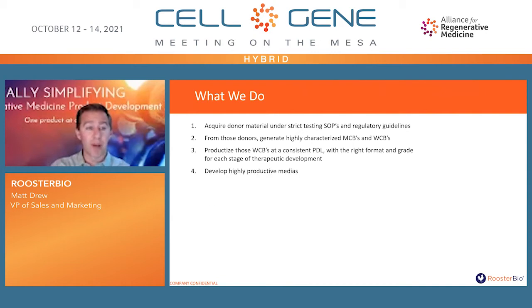Number 4 is we develop highly productive medias. A conventional bioprocess media with an analogous cGMP version would take you only so far into commercialization. Scalable medias need to be built with bioreactors in mind, which is why Rooster Bio media was built for bioreactors and then scaled backward into 2D. Medias focused on helping researchers achieve commercial scale also must provide maximum productivity while preserving cell health and function.